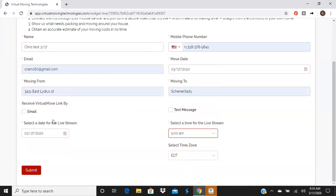I just want to tell you about the receive virtual move link by section. Most of the time I'm going to go straight to text message. You can email your customer the link, but when you email them, they have the opportunity to open that link on a laptop or a desktop. A lot of people have the emails on their phone, but I want to get them straight to their phone most of the time. So most of the time, I'm just going to want to shoot them a text message right over and get them straight to the phone instead of messing around with the email.